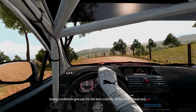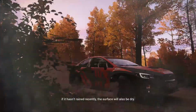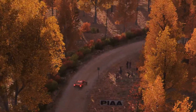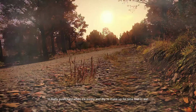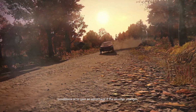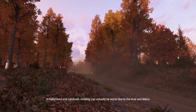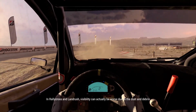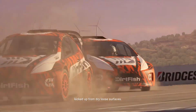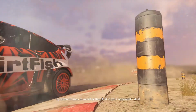Sunny conditions give you the best visibility of the track ahead, and if it hasn't rained recently, the surface will also be dry. In rally, push hard when it's sunny and dry to make up for time lost in wet conditions or to gain an advantage if the weather changes. In Rallycross and Land Rush, visibility can actually be worse due to the dust and debris kicked up from dry, loose surfaces. Try different lines to avoid getting lost in your opponent's dust.